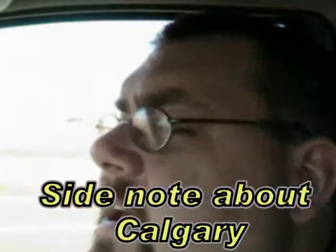Interesting fact, it's getting expensive to live in Calgary, so a lot of people are moving to towns around Calgary, like this one here. A house 10 years ago in Calgary ran about $134,000, and would go right now probably for $300,000, close to $400,000, easily.